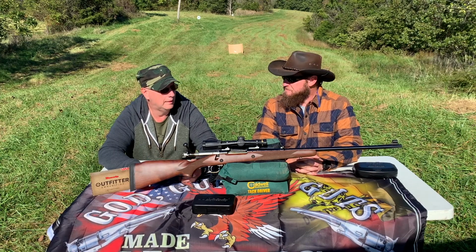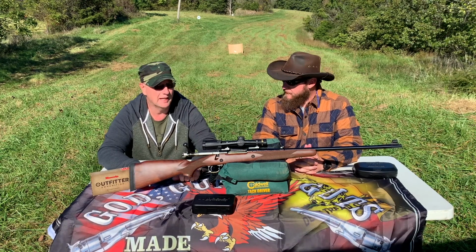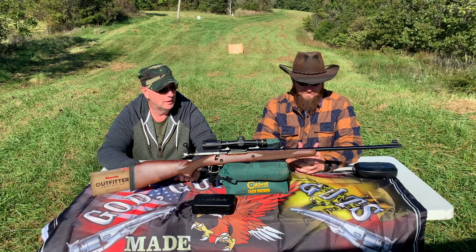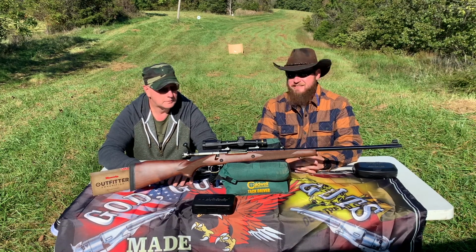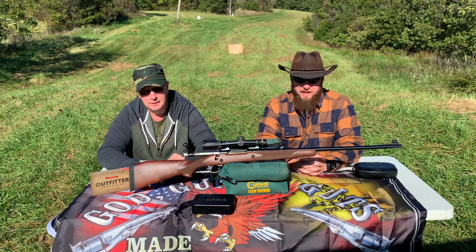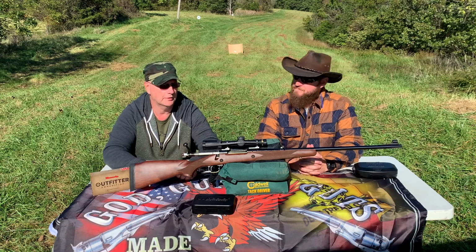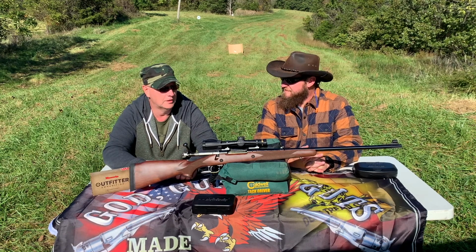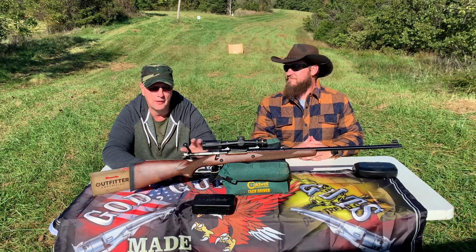Yeah, and we zeroed it in at 100 for him, and it's still hitting pretty much dead center at 200. There's no drop. And that's some heavy wind out here too. It's died down now, but we were getting some heavy winds. Later on, I don't know when, we'll do a video out to 400 with this to see what the 375 H&H is capable of at longer range. At 200 it is nothing for this gun.